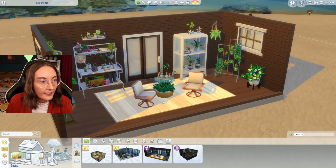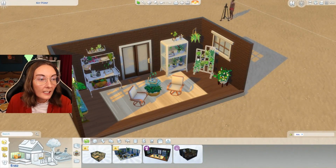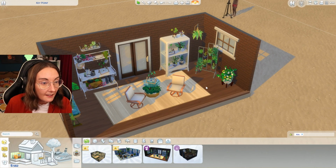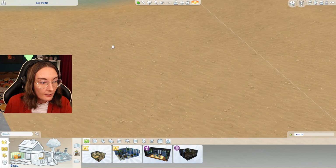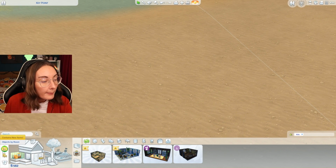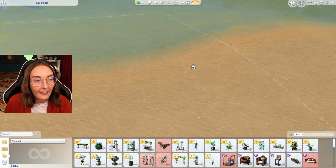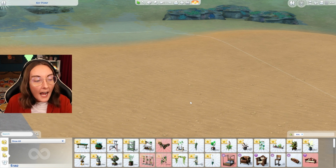Okay, this is cute. Actually, okay, so we don't have a full wall. I do want to test the lighting and see how that affects the plants, but from what I'm seeing here, I'm impressed. I'm not going to look too closely at the details though, because I do want to go through everything. Bear with.